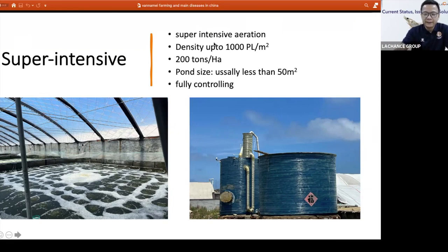The density is amazing, incredible. Some can go up to 1,000 PL per square meter. Of course, the production is around 200 tons per hectare. The size of the pond is also very small, less than 50 square meters.